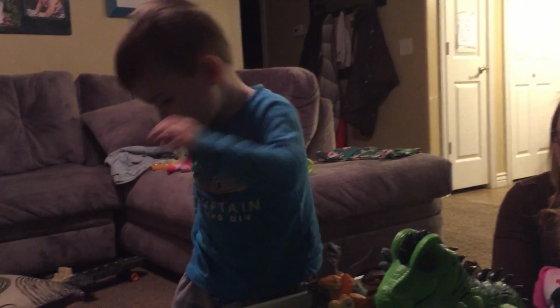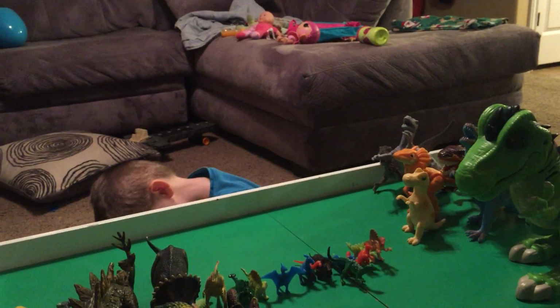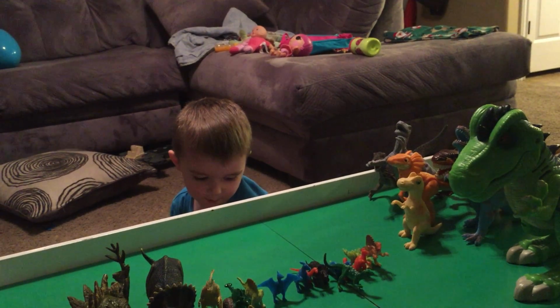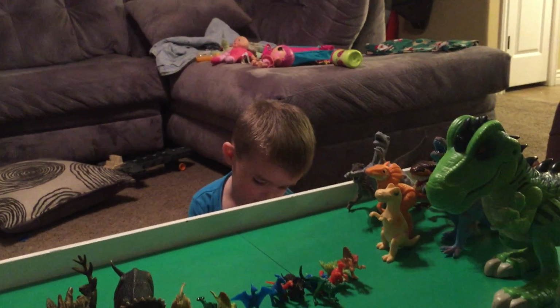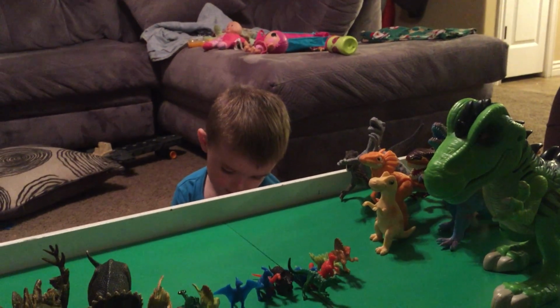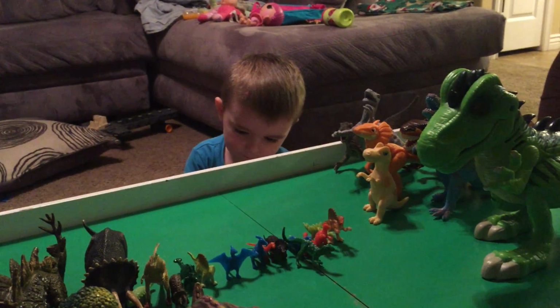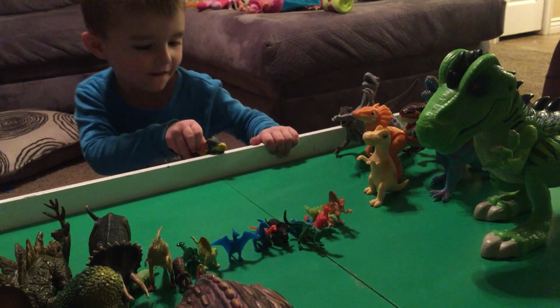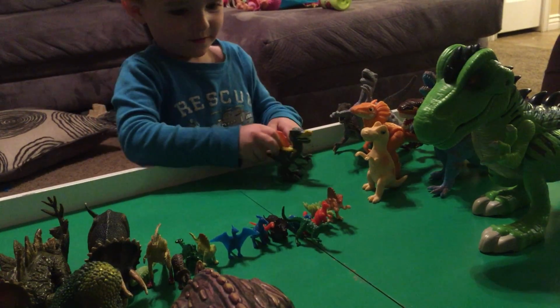Good job. You know a lot of dinosaurs. But the last one peeking out. Oh, we missed one? Yeah, we missed one. Oh, is it the one that they just threw off the table? Yeah. What's peeking out? Spinosaurus. Spinosaurus. Good job.